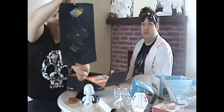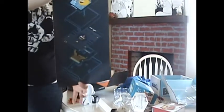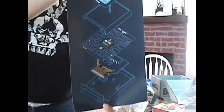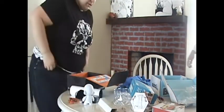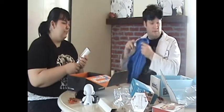That is being hung up in the game room. It is like a Pac-Man cartridge with the Pac-Man game playing in the cartridge. Interesting. But does it beat the shirt? No, I don't think it beats the shirt. Nah, shirts are pretty cool. It is a pretty cool shirt. Another point for Nerdblock.